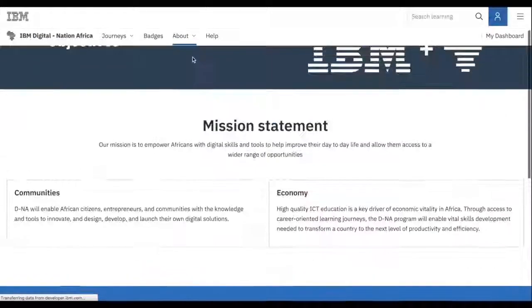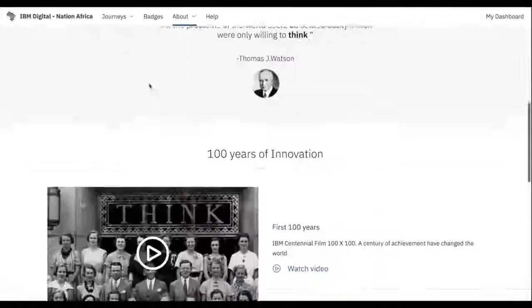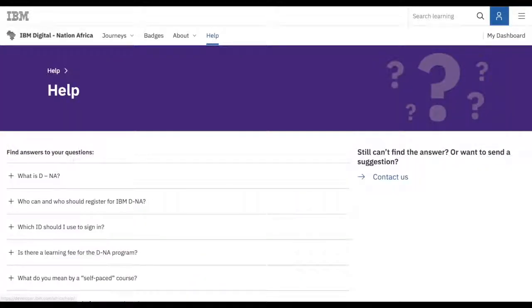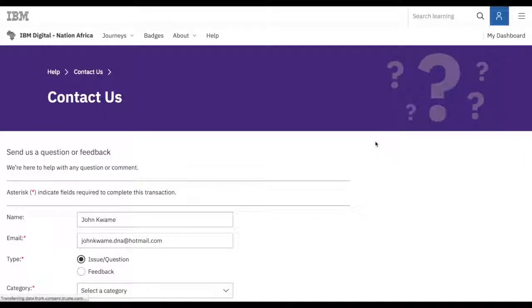Click About to know more about DNA's objectives, its collaborators, and to learn more about the IBM brand. The help page has FAQs, and the user can also submit their feedback or questions using the Contact Us form.